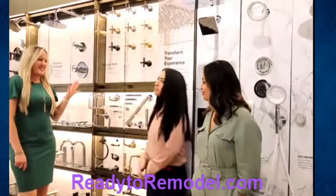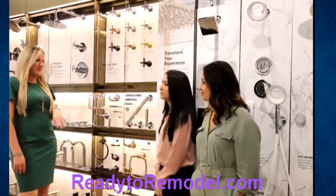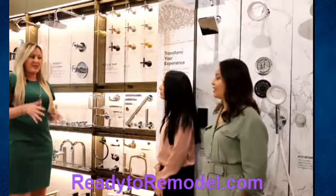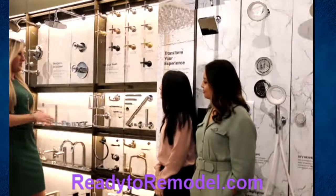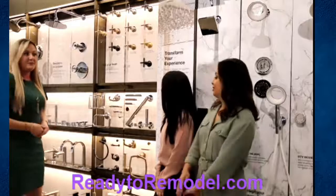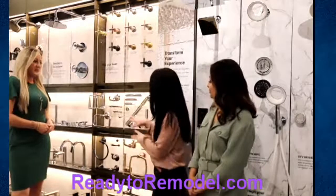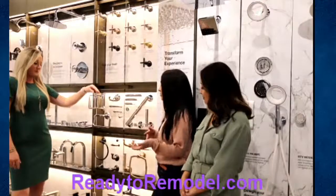Well, Kelly really wanted us to stop here because I think you said, Kelly, that's one of the things you love about specifying Kohler, that we really have the complete solution. So these are some accessories that go with each of the collections and just make it really easy to make it all make sense in the bathroom. These are the items that people want to coordinate. Absolutely, to match the faucets.